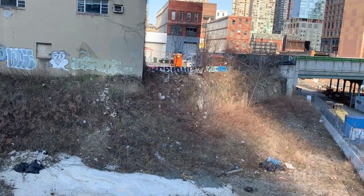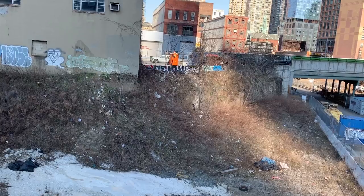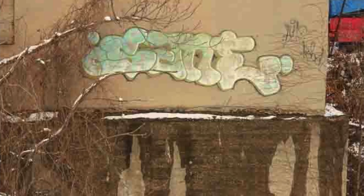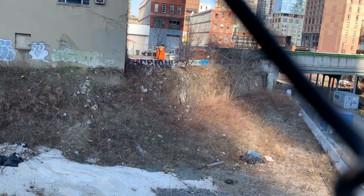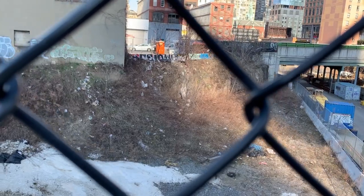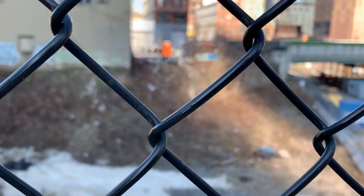What I remember is there was a Calvin and Hobbes character painted also on the bottom of this wall, like below the same piece. And right now it's covered up with dirt. So if they ever excavate this area, I mean, they knocked down and cleared out a lot as it is.